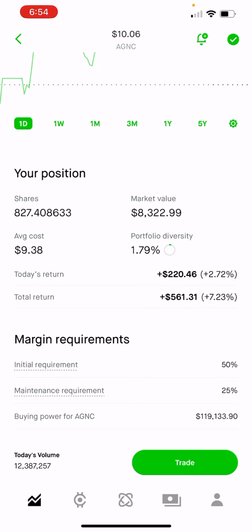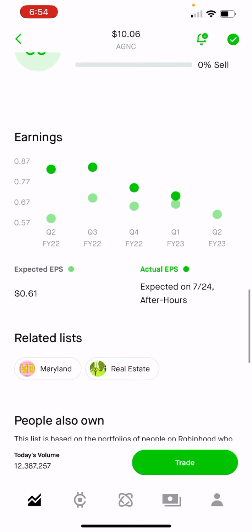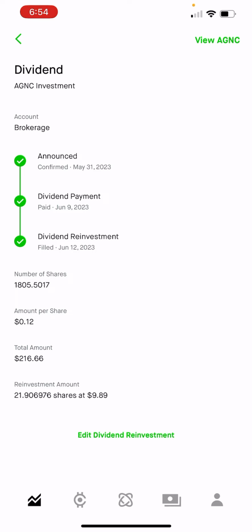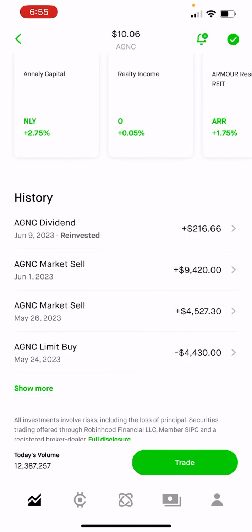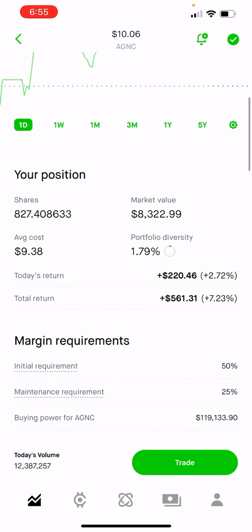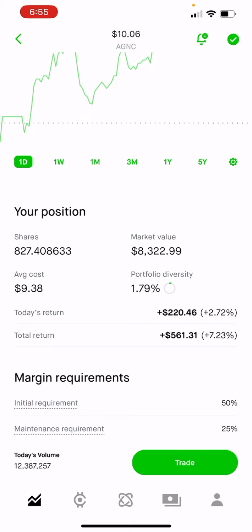The reason being is because Robinhood went ahead and grabbed some shares automatically because I have dividend reinvesting turned on. So right here, if I click on the AGNC dividend for $216.66, you can see at the very bottom, it says reinvested amount. And they went ahead and grabbed 21.9 shares at $9.89 at that particular time. Once again, I really had 805 shares in my portfolio, but because of Robinhood's DRIP, dividend reinvestment plan, they went ahead and grabbed basically 21 shares, which puts me at 827 shares right now.